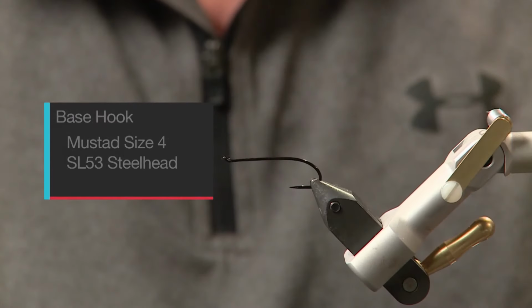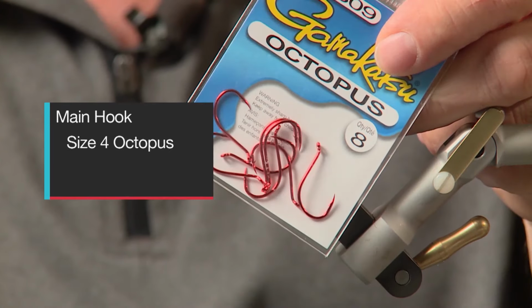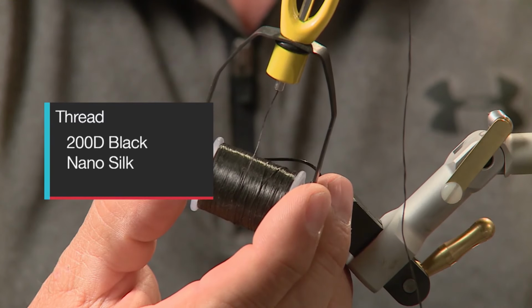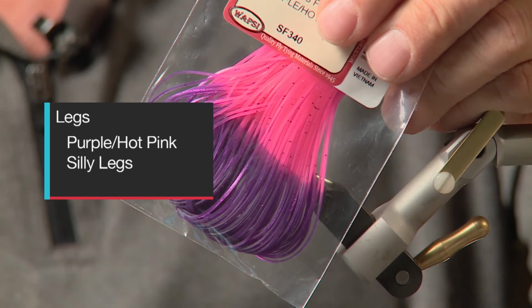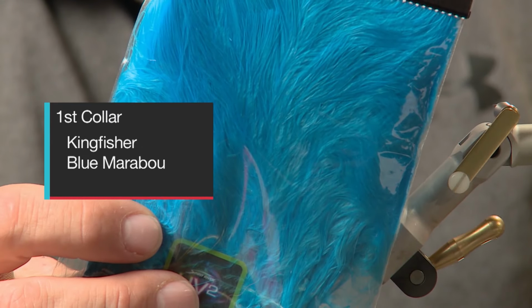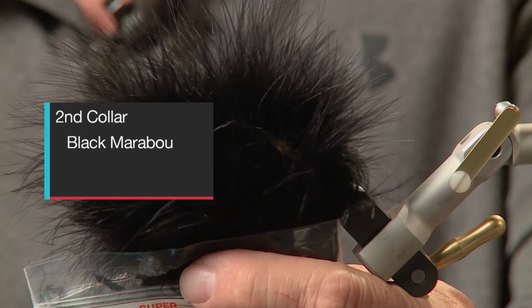So make sure you have these materials ready before you tie the fly. For the base hook, we're going to use a size 4 SL53 steelhead hook. For the main hook, we'll use a size 4 octopus. For the thread, we'll use 200D black nano silk. Some purple and hot pink silly legs for the legs. Some kingfisher blue marabou for the first collar. And some black marabou for the second collar.